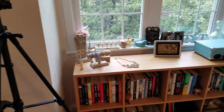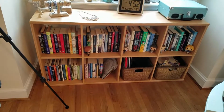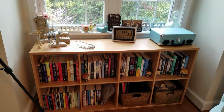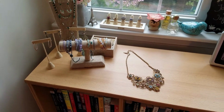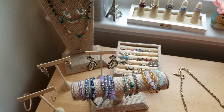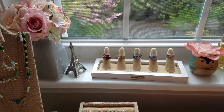And then this is my bookshelf area, with all my to-reads on it. The top 4 rows are all fiction books, and those bottom 2 are nonfiction reads, and then the baskets hold records. So the blue suitcase thing there is my record player. I have some of my Chloe Isabel jewelry over here, the new garden party necklace, and my bracelets, and all of my earrings. And then over here I've got some flowers and my rings.